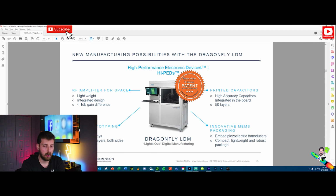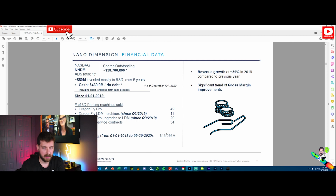Based on how much they sold, let's say the revenue is 13, 14 million. You're talking $400,000 a machine. In my opinion, that's a little bit expensive for what one unit could cost, when a regular single laser metal printer is probably $250,000 to $300,000 off the shelf, like black market. So I just don't know if there's going to be a case for this.